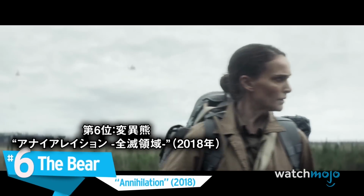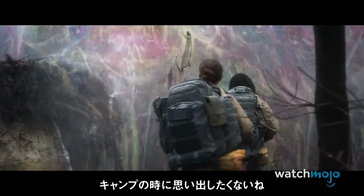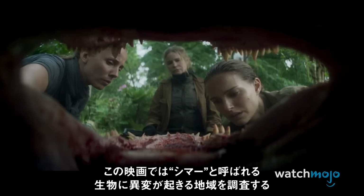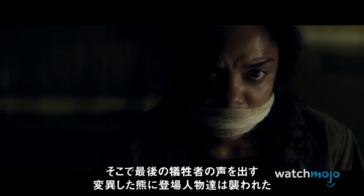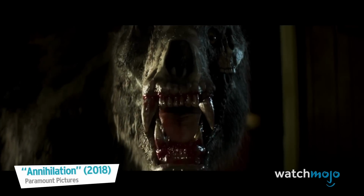Number 6, The Bear, Annihilation. Try not to think about this one next time you go camping. In Annihilation, an expedition of scientists explores the Shimmer, a mysterious realm where DNA is refracted into new forms. In this gruesome scene, our characters are attacked by a mutated bear that screams with the voice of its last victim.